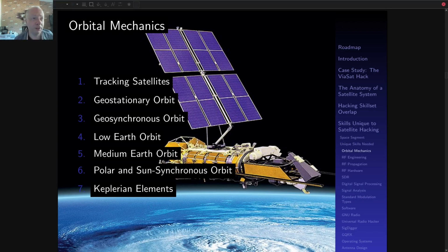First topic I want to cover is orbital mechanics. This skill set is probably one of the most unique for hackers and can be quite a deep rabbit hole. Although this set of skills is broad, for our purposes, its primary importance revolves around being able to track satellites in orbit, so that we know where to point our antennas. There are plenty of websites and software packages out there that give us enough satellite tracking information to be able to point our antennas in the proper place.